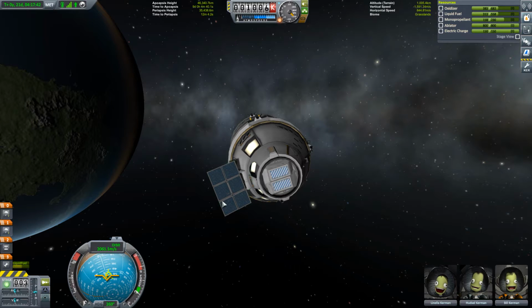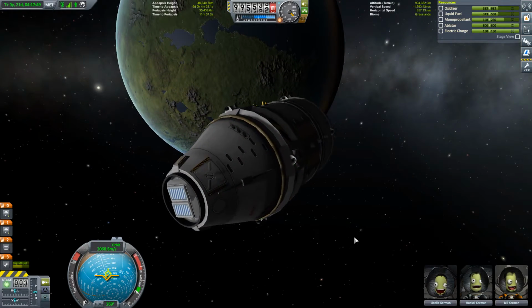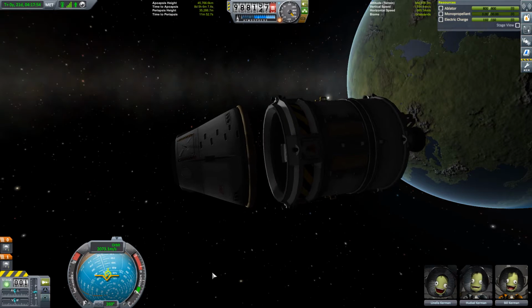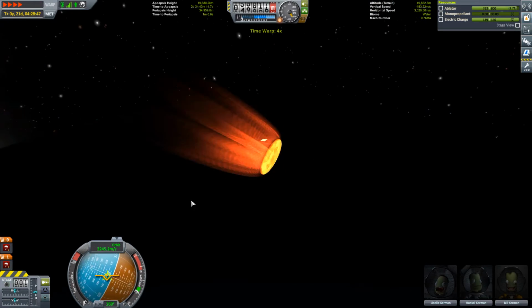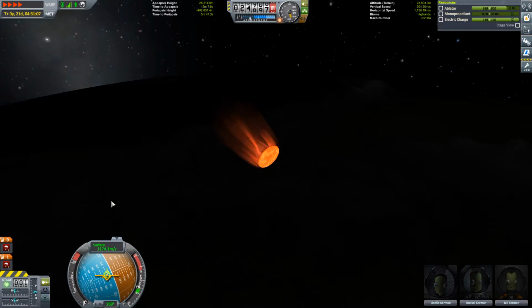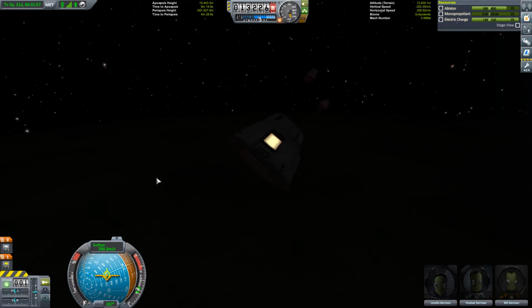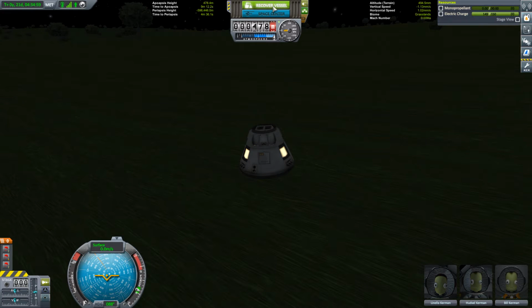Now we're coming in for the re-entry. I'm going to retract the solar panels so that they don't burn up. And I'm also going to decouple. We don't need this stage anymore. So that's a bit hard, but they'll live. And now I can recover the vessel.